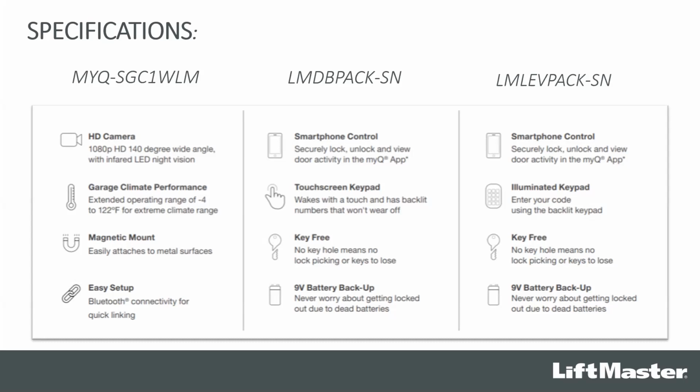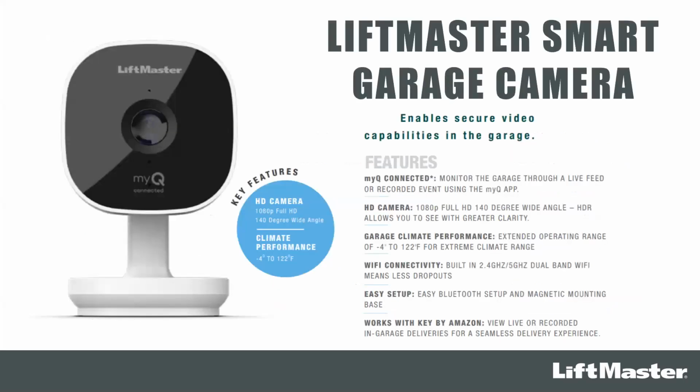And I'll show you on the app later where you go to set up these cameras in the MyQ app. Again, this is how it looks. This is straight from the sell sheet. So I will go ahead and share this with Albert to send to everyone on this call right now.